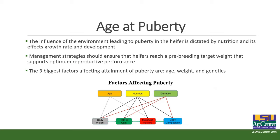So what influences this? I mentioned the genetics earlier. Breed's going to have a big role in that. Of course, their age, that's just something that we can't change. Some animals will mature a little earlier than others will. But nutrition is going to play a huge role in that, and we'll show that here in just a moment. So all 3 of those, the genetics, the nutrition, and the age, they all interact. They all affect body weight, rate of gain, metabolic factors, body composition.